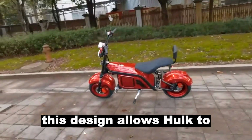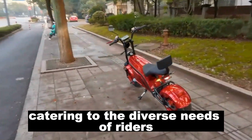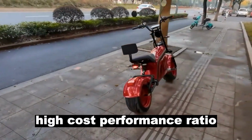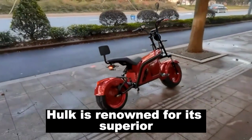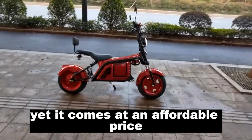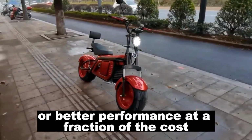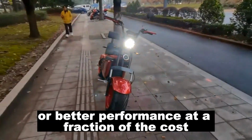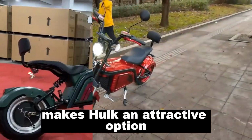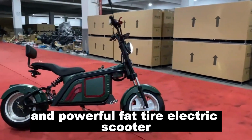This design allows Hulk to excel in various terrains and road conditions, catering to the diverse needs of riders. High cost-performance ratio. Hulk is renowned for its superior specifications and performance, yet it comes at an affordable price. Compared to high-priced models, Hulk offers the same or better performance at a fraction of the cost. This high cost-performance ratio makes Hulk an attractive option for budget-conscious consumers who still want a reliable and powerful fat tire electric scooter.